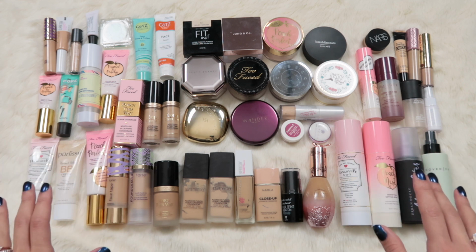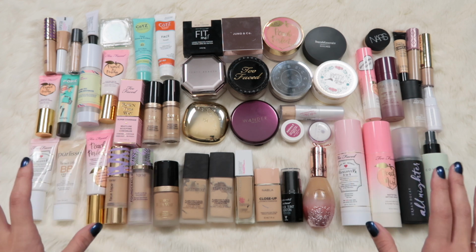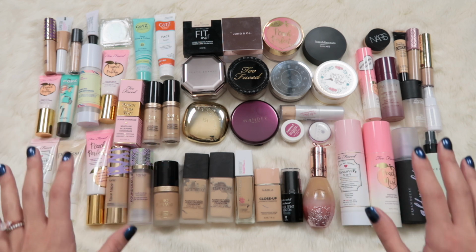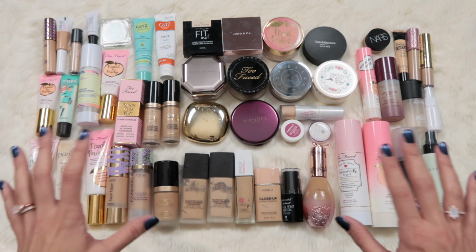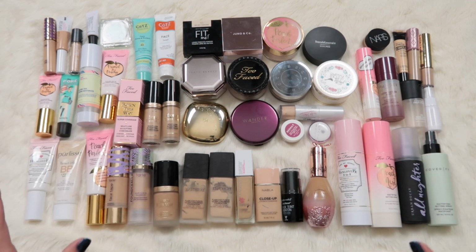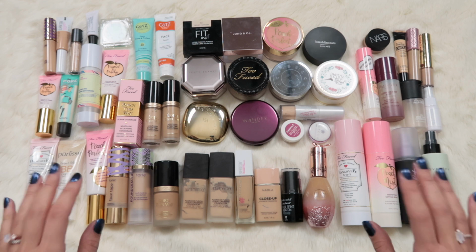I think I might put myself on an unofficial no-buy for complexion products just because I really want to try to get through some of these, especially knowing that I have several products that are almost finished. I'd really like to use some things up before I add anything new to my collection. But I think this is a pretty solid amount. I've got plenty of options, but not so many that I feel overwhelmed.